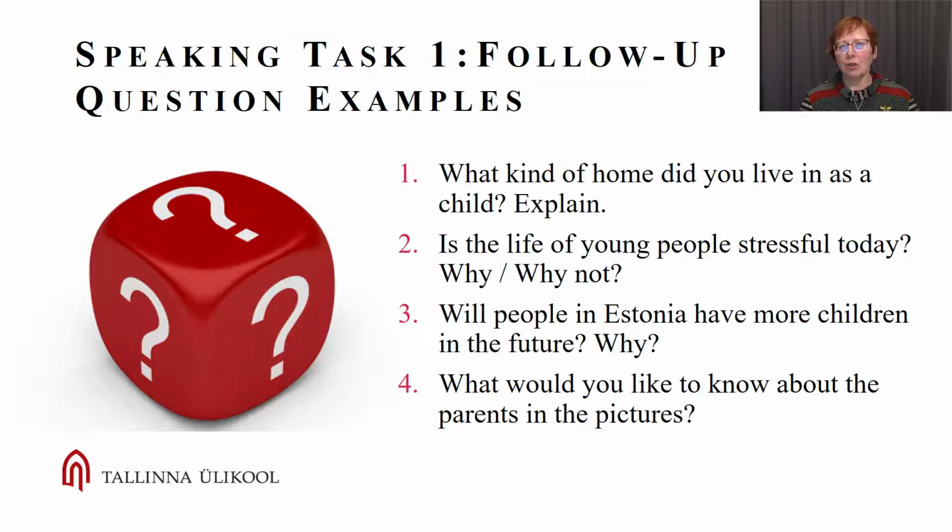The follow-up questions to task 1 have been planned so that with the first question you would have to use the past tense. With the second question, you would probably try and use the present tenses. The third question is pointing to the future, so use the future. And the final question is testing your ability to ask questions.